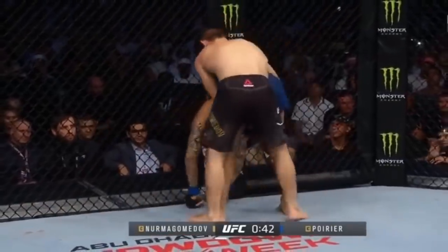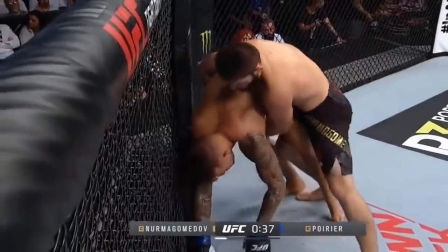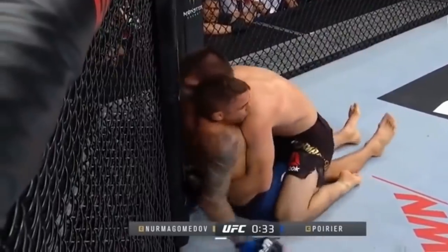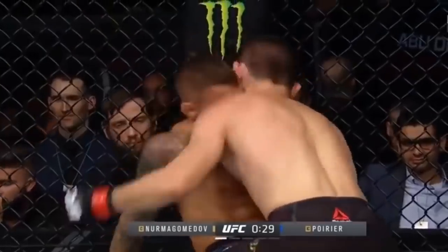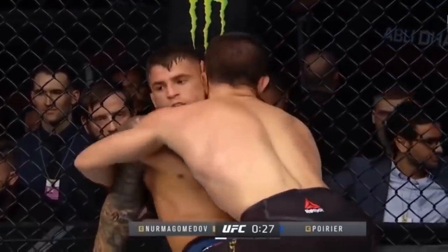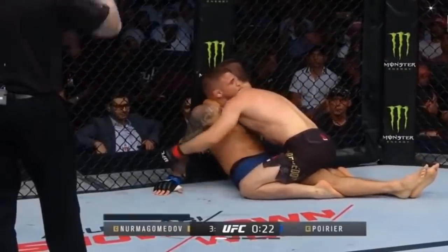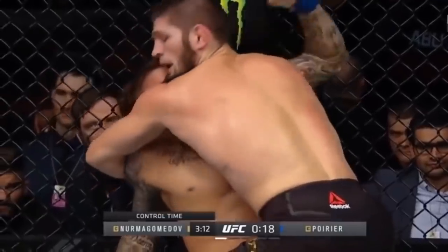Still behind the arms. Khabib 3 for 4 on his takedown attempts thus far. Nice switch, but it's not enough because he keeps the hands locked. And you know, in traditional wrestling, it's illegal to keep your hands locked. In a fight, that's why it's illegal in a wrestling match. But it's hard to get away. Already north of 3 minutes of control time for Nurmagomedov.